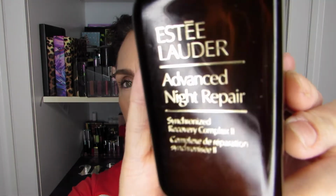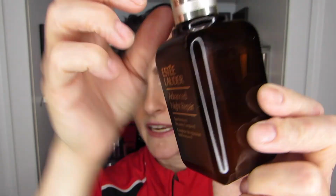After I've got my Rapid Wrinkle Repair, I do go in with currently my favorite night serum, which is the Estée Lauder Advanced Night Repair. So that's what I'm using right now. And I have the mega big bottle. It's about 3.9 fluid ounces or 115 mil. It's a lot. And a bottle like that lasts over 6 months. It lasts for a very, very long time.